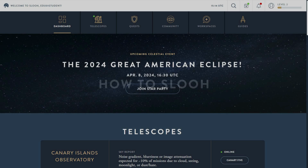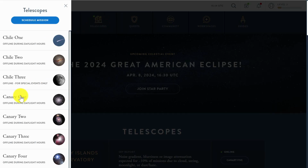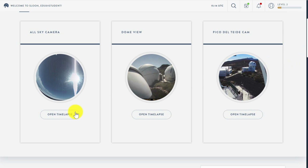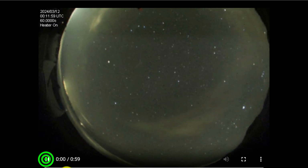In this week's How to Slooh, we're going to take a look at how you can check the status and conditions at each observatory. The first thing I do when I log into Slooh each morning is to check the observatory conditions the previous night by visiting the telescope pages. My first stop is always the all-sky camera time-lapse, which shows general sky conditions that may have affected my images.